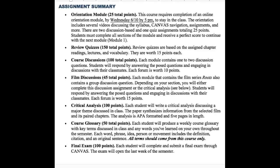Remember, you have until Wednesday, June 6th by 5 p.m. to get this orientation module complete. In addition, it does have a quiz where you will need to receive a perfect score before Wednesday at 5 p.m. Now, I know that might seem daunting. However, this is open book, open note. You can have your syllabus right there. You can have the videos right there while you do this quiz. Continue to retake it until you get a perfect score. In order for you to move forward to the next module, you have to have a perfect score.